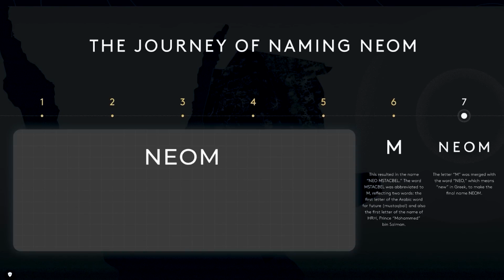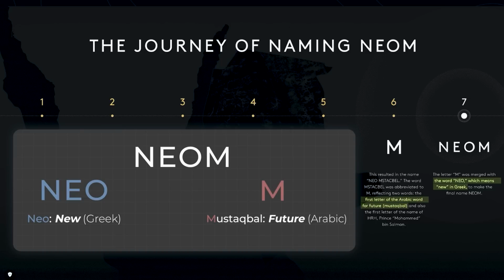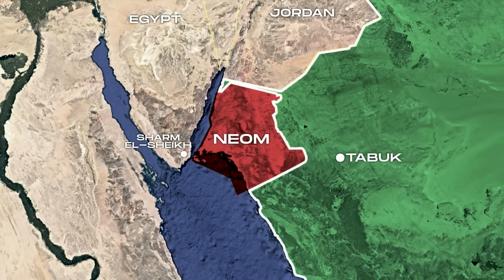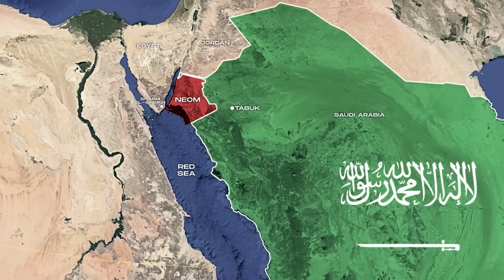The name NEOM was constructed from two words. The first three letters, Neo, meaning new in Greek, and the last letter M comes from the first letter of the Arabic word Mustaqbal, meaning future. So it's basically called New Future, because that's exactly what it hopes to be, the new future. But more than that though, Mohammed bin Salman wants NEOM to put Saudi Arabia on the map globally.